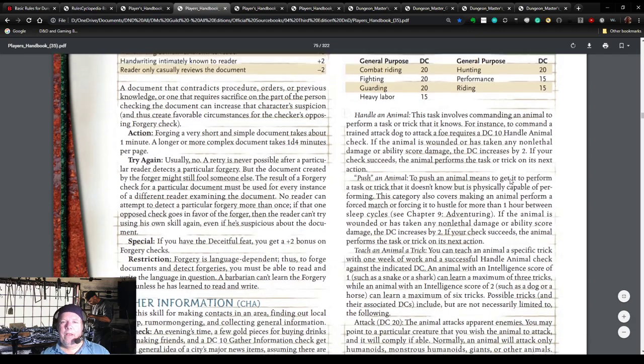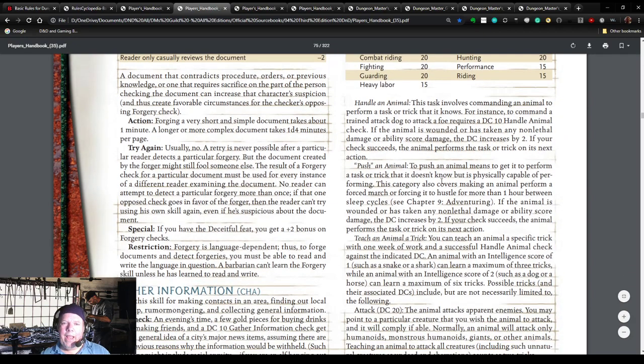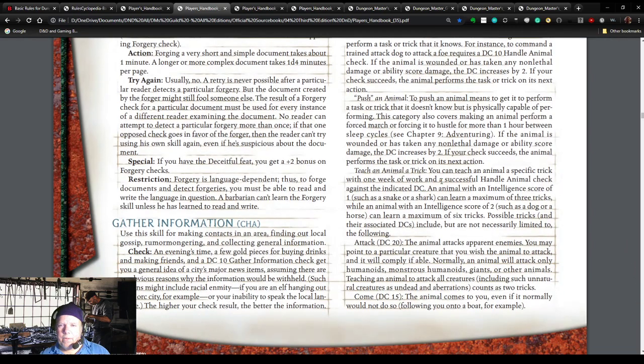So then these are the general purpose training that you could do. Train it for combat riding, fighting, guarding, hunting, performance, or riding. And then pushing an animal means to get it to perform a task or trick it doesn't know but is physically capable of performing. And that also covers making an animal perform a forced march.